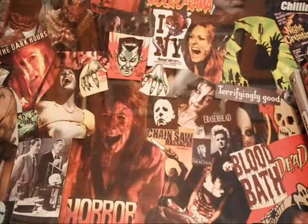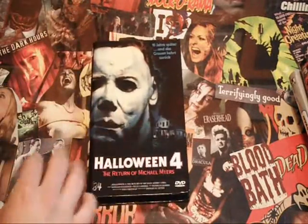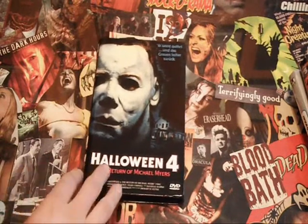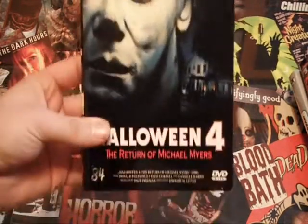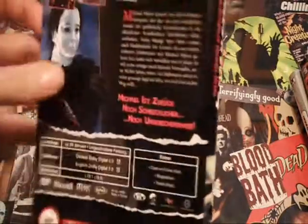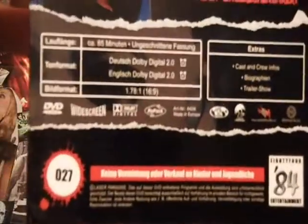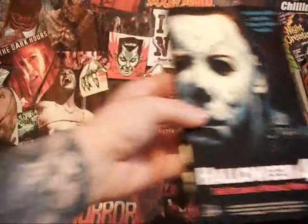Another one I wanted for a long time, by 84 Entertainment. Another one of my favorite horror films of all time. Arguably my favorite sequel, I absolutely love Halloween 4. Love the story, the performances, all that. But I don't need to talk about this film, of course. We all know about it. But love this. This came out a few years back from 84. I was after it for a while. There's a spine there with Michael. Cool back. It's limited to 150. This is a pretty low number, 27. Very cool. Thrilled to have one of my all-time favorites there in hardbox form.